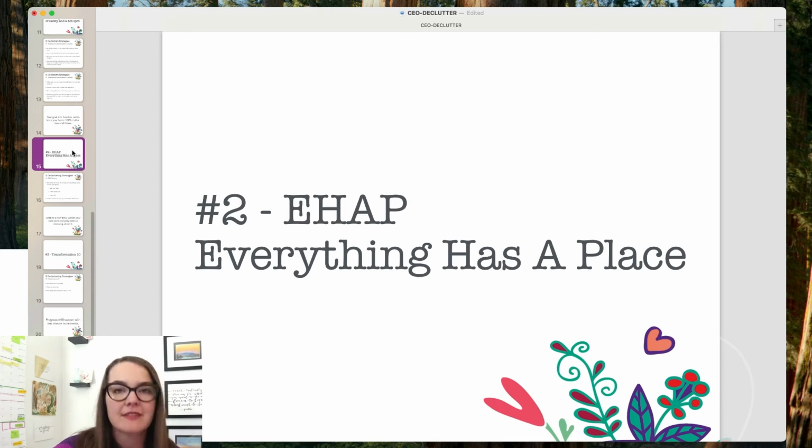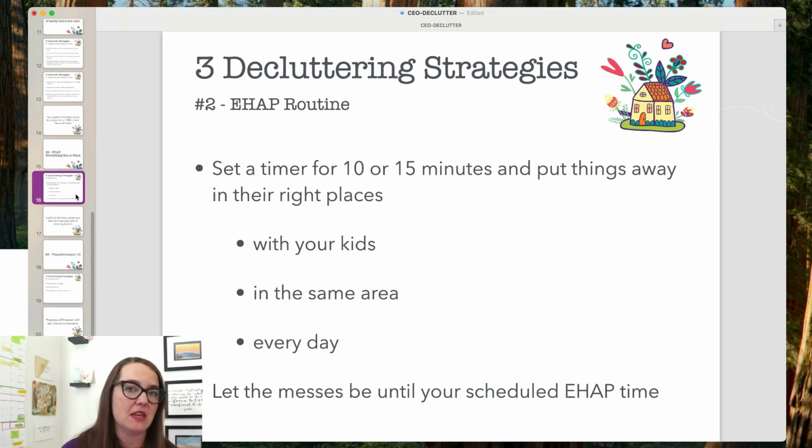Second strategy for just keeping up with the use of stuff in your home is to have an EHOP. This is our family's little nickname that a lot of other families now have adopted as well. It stands for everything has a place. Everything has a place. So everyone, let's put those things in their place. So EHOP is our family's code word for tidying up. And it goes over way better with boys to have a code word that sounds like a special secret mission than to say, okay, it's time to tidy up. We're going to EHOP. And the limited time is key.